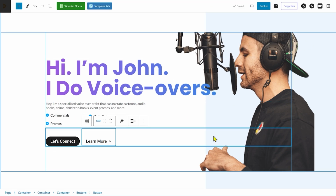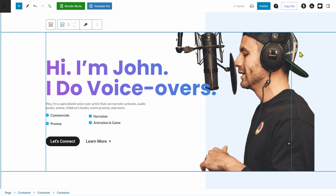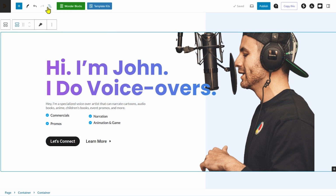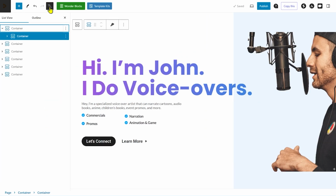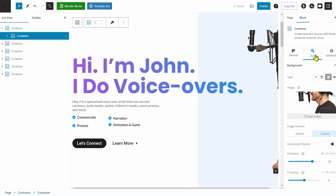Now, one thing that might be challenging is to figure out which block does have the image, because you can click around, but you'll keep selecting different blocks. That's why the document overview is very useful. If I click here and I open the settings as well, I'll just open the style tab first, and instantly by default, I was able to select the appropriate container which has this image.